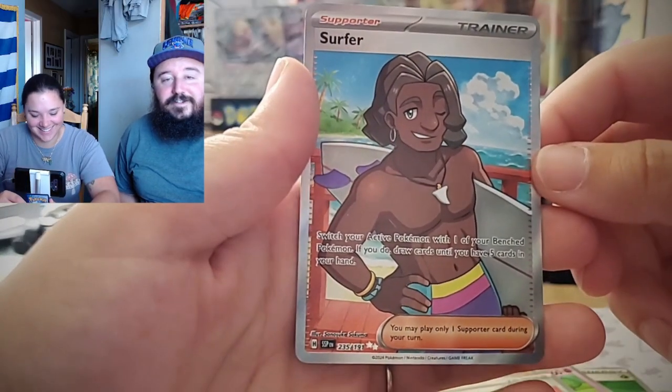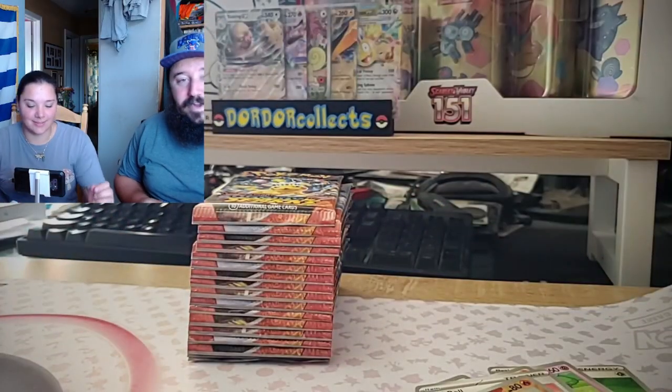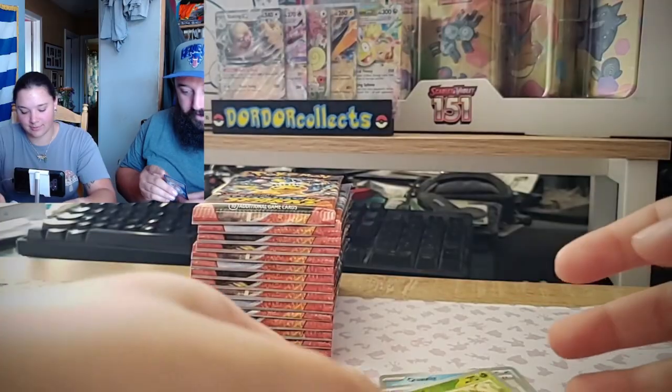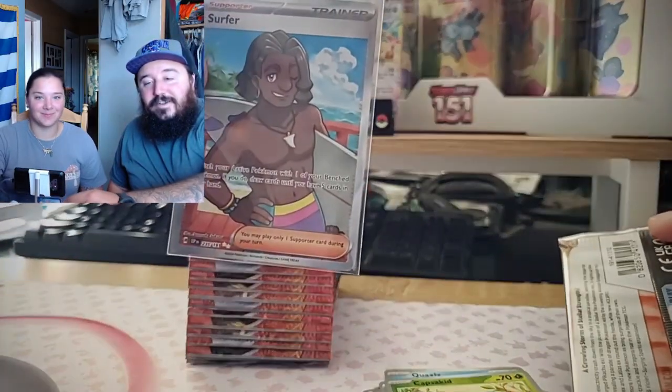Kara's first deck, and she's out here getting full arts. I'll sleeve that for you. We'll throw it in the back. She can queue up another. Yeah, she got that first full art. I knew that was going to happen.